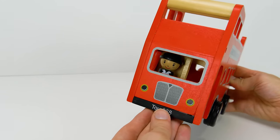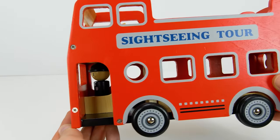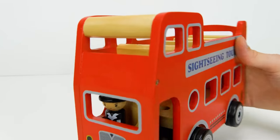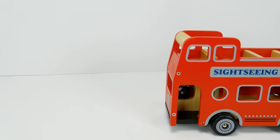Hey guys, today we have a big red bus and it's gonna take people to work. It has plenty of seats, so let's start loading it up. Off it goes.